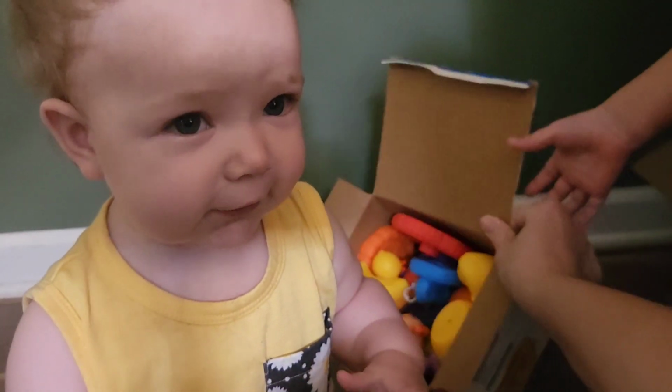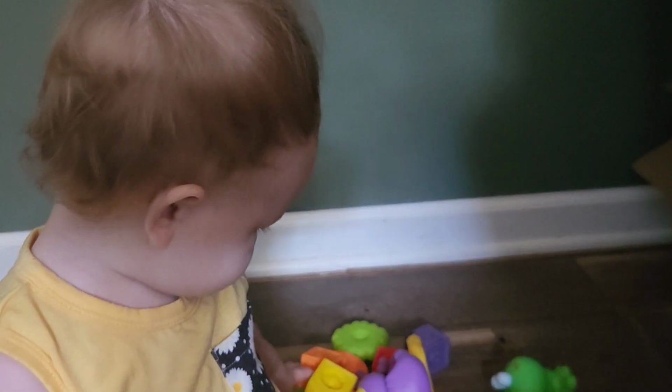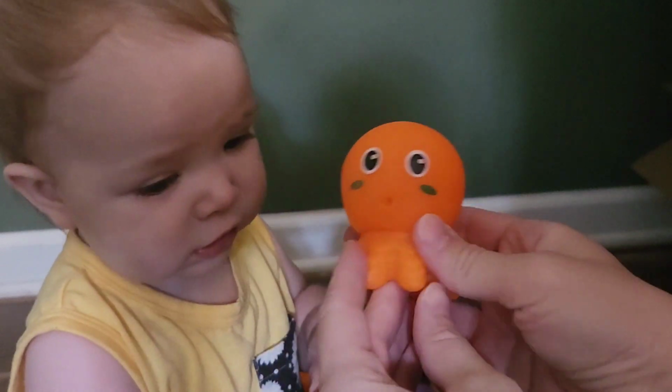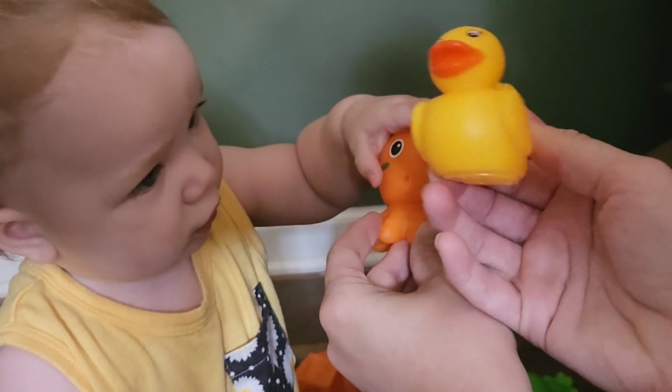All right, let's see what toys are in here. And at this point, the 4-year-old noticed what we were doing. He saw all these colorful and fun squishy toys, and he decided that now they were his.